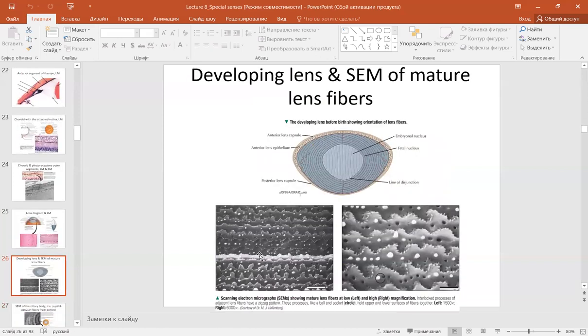Here you have developing lenses, scanning electron microscopy of the major lens fibers. Posterior lens capsula, the embryonal nucleus of the lens developing from the lens placodes on the surface of the embryo, ectodermal structure of the head region, the fetal nucleus, and the anterior lens capsule, and lens fibers filled with the crystalline protein which is responsible for transparency of the lens ultrastructure.